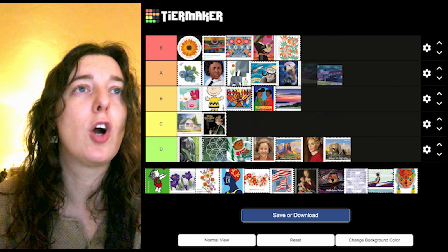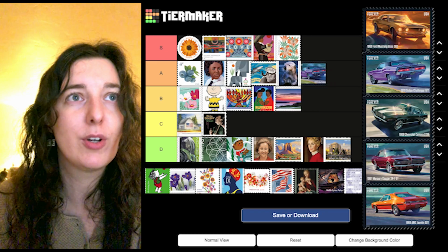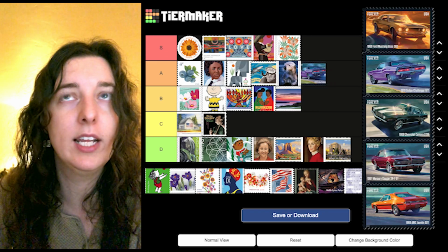I know I don't look like much of a car person, but the pony cars are actually A tier for me. I love when they do those retro cars. I also like the style that they do the art in.